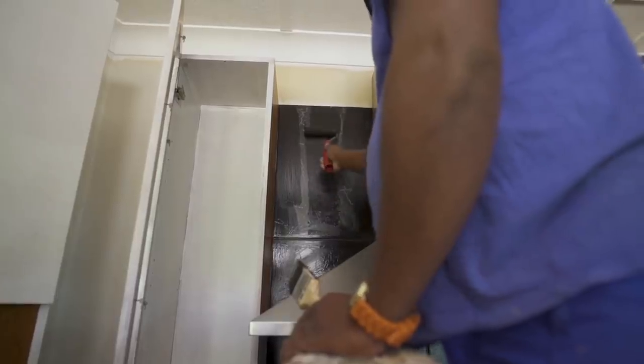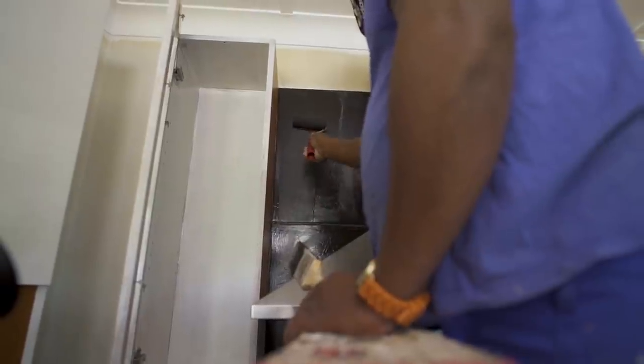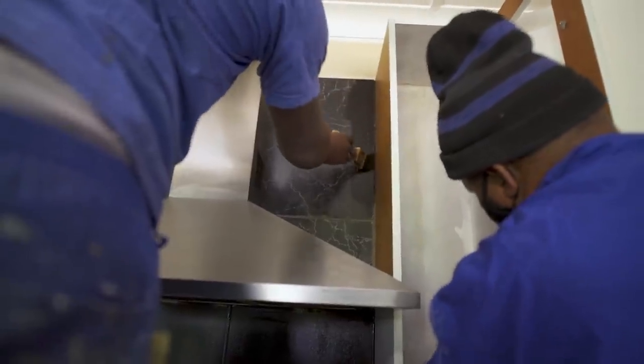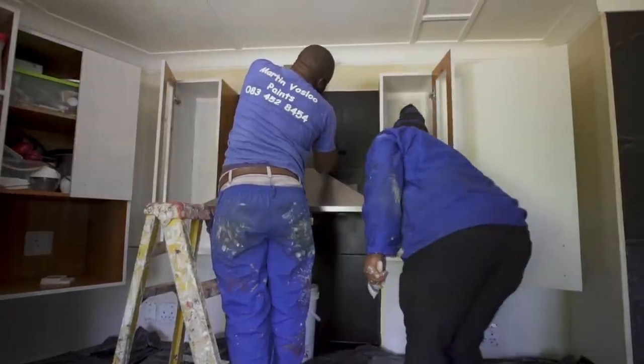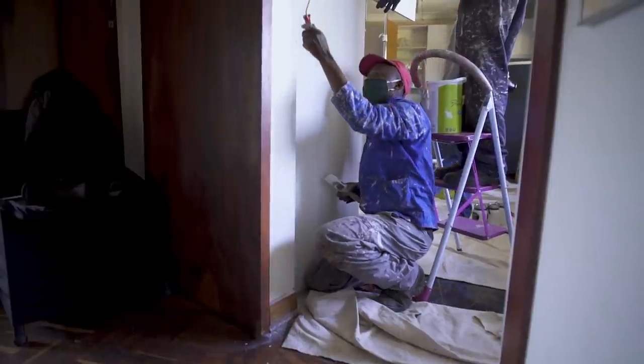You can paint with Tjhoko paint onto wall tiles. First, clean properly using lacquer thinners. Allow to dry for 40 minutes, paint, wait overnight, and seal with your clear glaze.